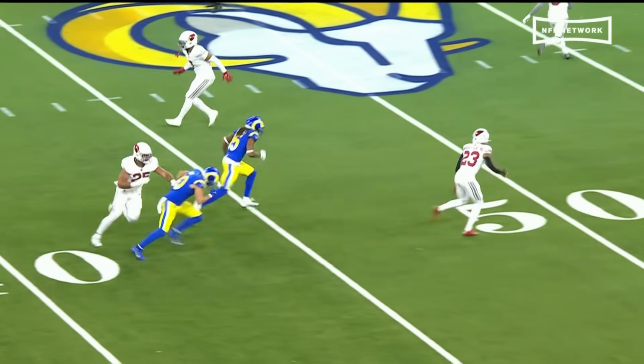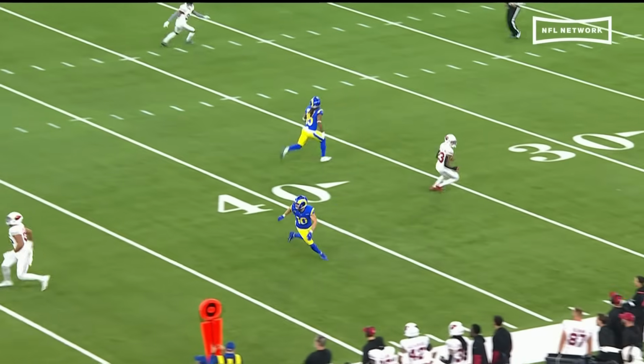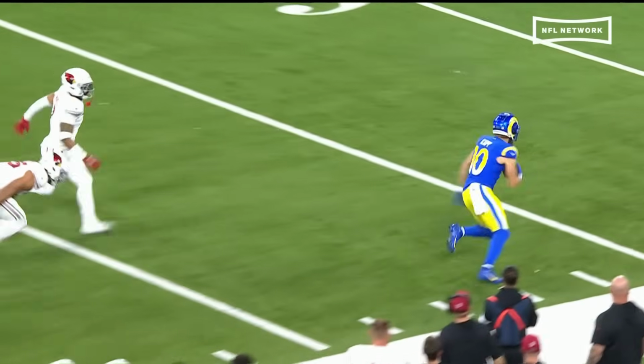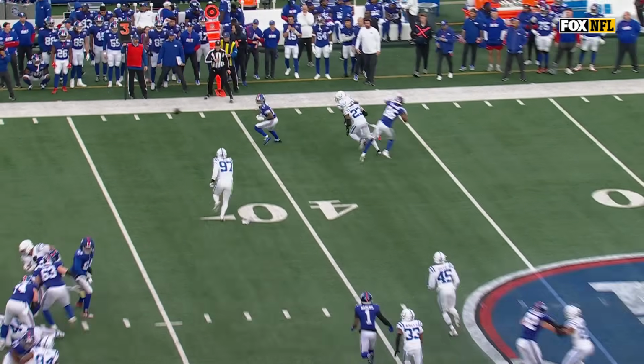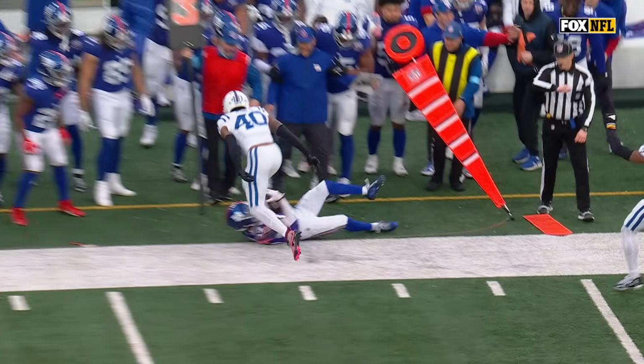Matthew Stafford holding in the pocket with the guy in his face. In the deep corner route, ball up and over the top. 8 receptions. He and Neighbors the only teammates as far as wide receivers.